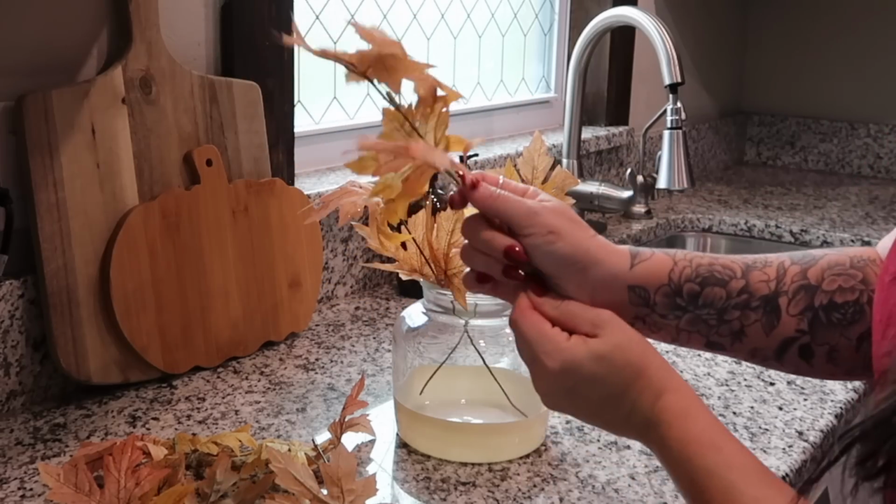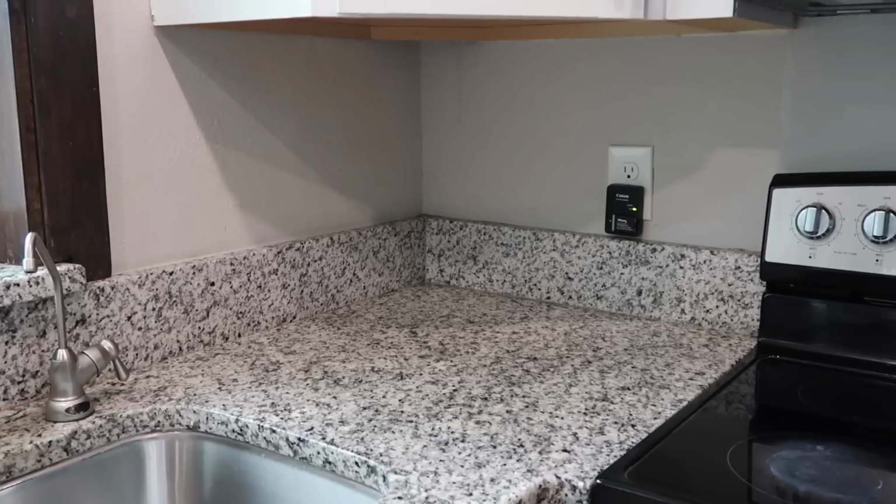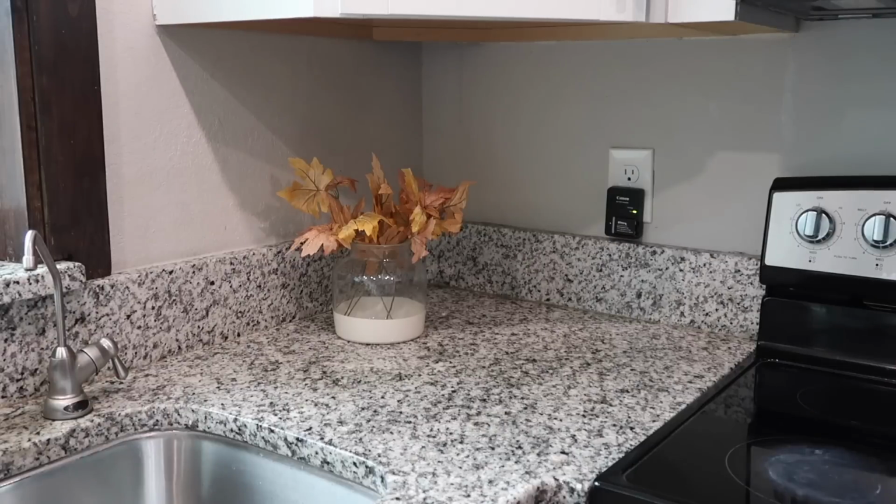But some of these little leaves were kind of pushed down, so I just slid them up. And these you can really modify. I actually thought about going in and taking off a few of the leaves and adding some different colors from other stems that I have. So that's always a good option.